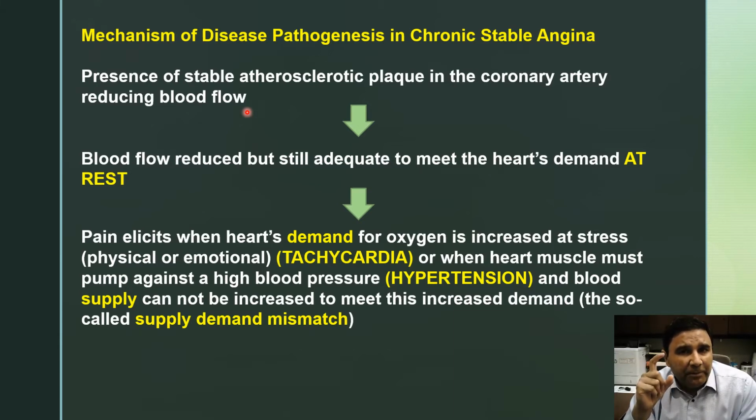But obviously with a plaque in the coronary artery, it's occupying some part of the lumen of the coronary artery. So it's reducing the blood flow to the myocardium. The blood flow is reduced, but still adequate to meet the heart's demand at rest. So patients with chronic stable angina don't have any chest pain at rest. Pain is elicited when the heart's demand for oxygen is increased at stress. Both physical and emotional stressors can cause tachycardia, and the heart's demand for oxygen will be increased.